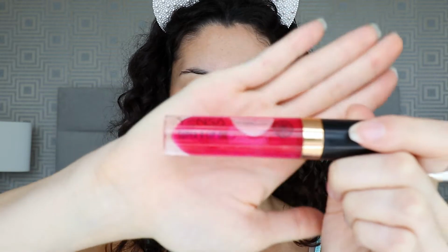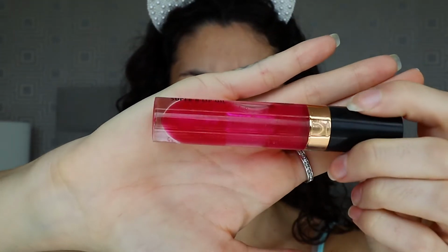While I'm working on the rest of my complexion, I'm going to just put on this lip oil. This is by Yensa. It's called the Super 8 lip oil and it just looks like this. It looks a lot more pigmented than it really is. This is in the shade Pink Shine.